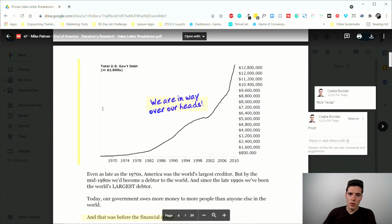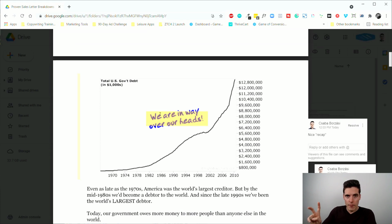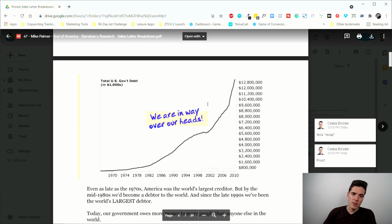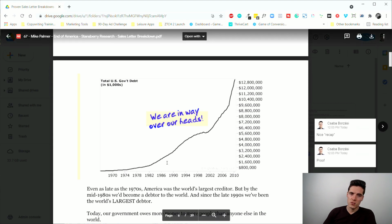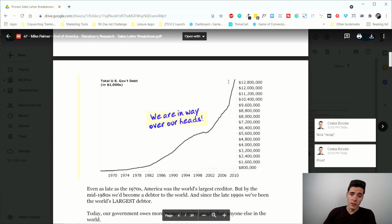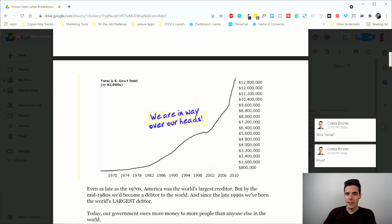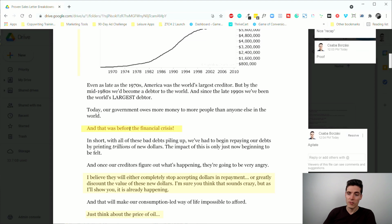And then, as you can see, we also have some charts as well as proof, with a little bit of recap element in the center of it, which I like. It says we are in way over our heads. And this just shows that the total US government debt has skyrocketed over the past few years, and nowadays it would be even higher. That's the problem. So as you can see, this problem hasn't been fixed yet.